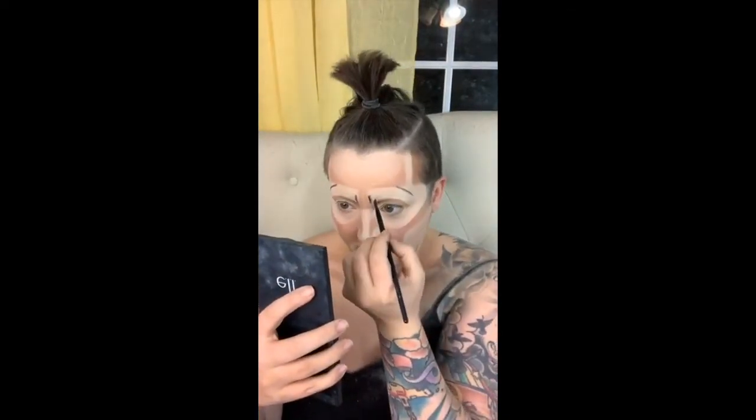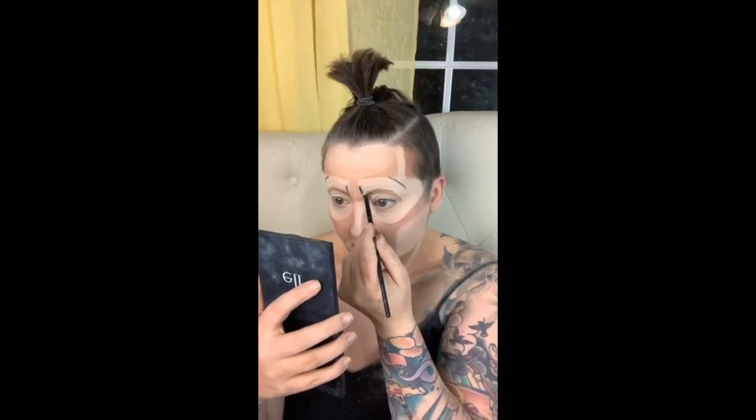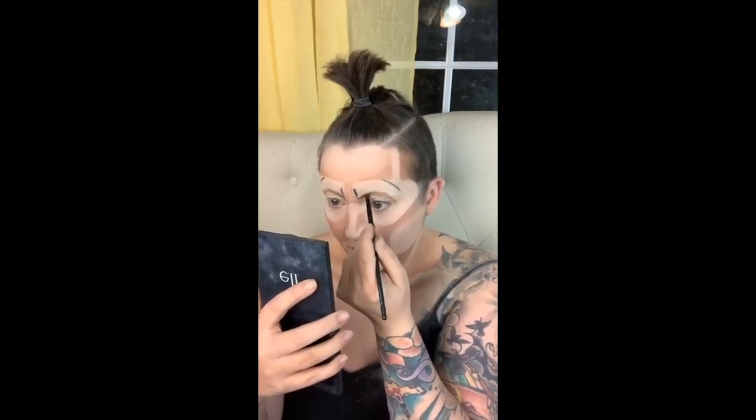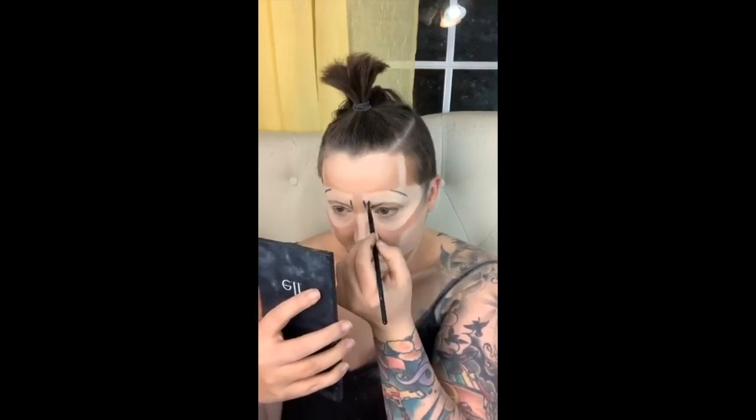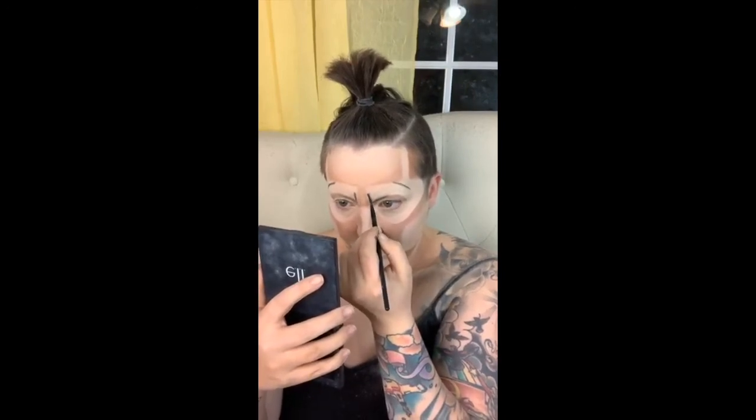So when you're doing dual tones and you're trying to blend them together or make them look gradient or ombre, however you wanna say it, I find personally that it's made a little bit easier if you're using the same medium for both colors. So if they're both liquid, or cream, I guess I should say, or if they're both powder, I find that makes my life a little bit easier.